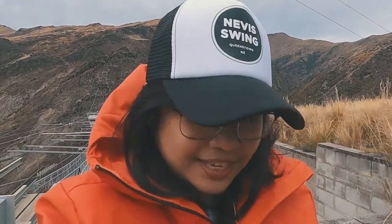Yay! Just survived Nevis Swing and we got a free cup to brag that we've survived it. It was pretty intense, I would say. Not really that feeling of falling down, but if you're in Queenstown, you should definitely do this, and do it with AJ Hackett Bungee. It's super, super fun. It's like a once in a lifetime experience. I don't think I'm going to do this again.